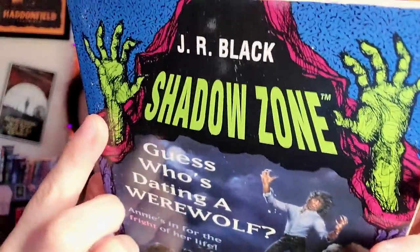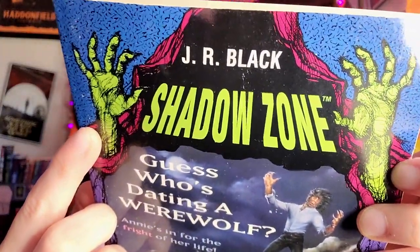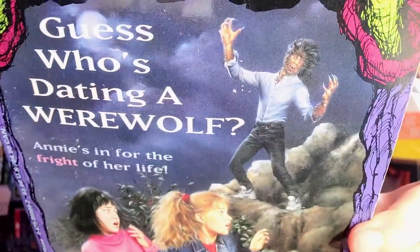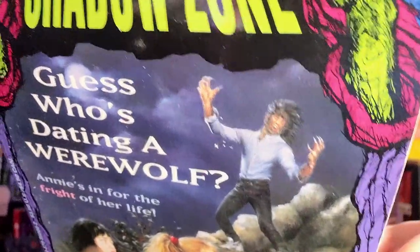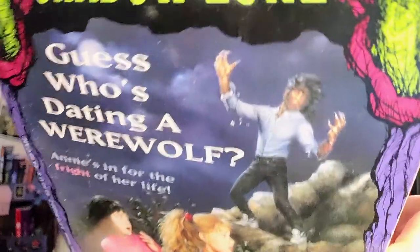Look at these fantastic green hands reaching up to the sky. This is by J.R. Black. The werewolf looks kind of friendly, but also he kind of looks frightened himself. He's like, eh, I don't know. I guess I'm a werewolf. Oh! Angie's in for the fright of her life.